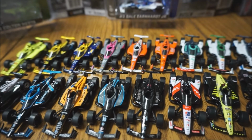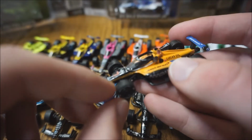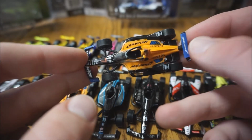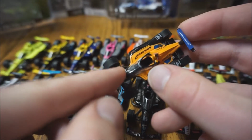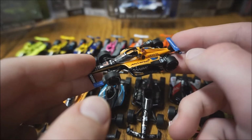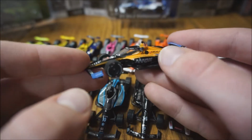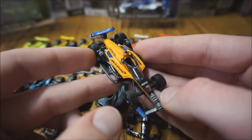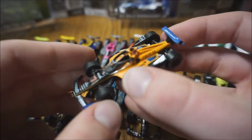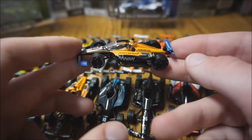One other thing I want to show you is I tried making a little custom one. I bought a second Pato O'Ward diecast and cut out some little logos to try to make an Arrow McLaren number 7 car, since the Arrow McLaren cars were really something last year. Just added a little bit of blue in the number 7 there. Didn't turn out too bad, but not the best. I just kind of stuck them on. They're little pieces of printer paper that I cut out, but it did look pretty cool since they did not make a number 7 car at all last year. I don't know if they're going to make one this year either. We'll see.